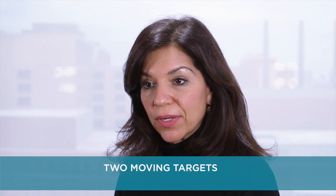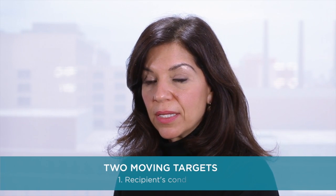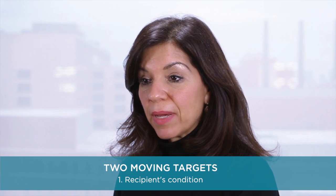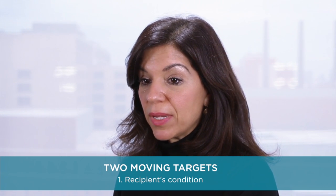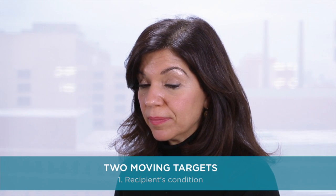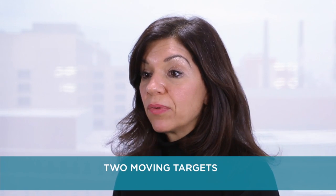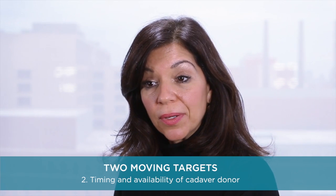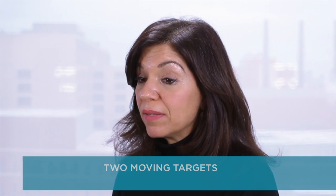The medical team is always trying to control 2 variables, 2 moving targets with the cadaveric donation process. One target is the recipient's condition, which is ever-changing. We do our best to optimize the recipient's condition and to keep our patients well enough to undergo transplantation. The other moving target, of which we have no control, is the timing and availability of when a cadaver donor becomes available. With living donation, however, the medical team is able to optimize the recipient's condition as much as possible and control the timing of the liver transplant.